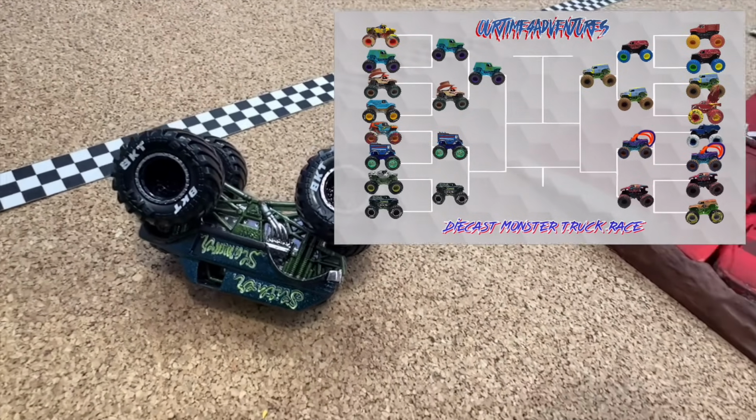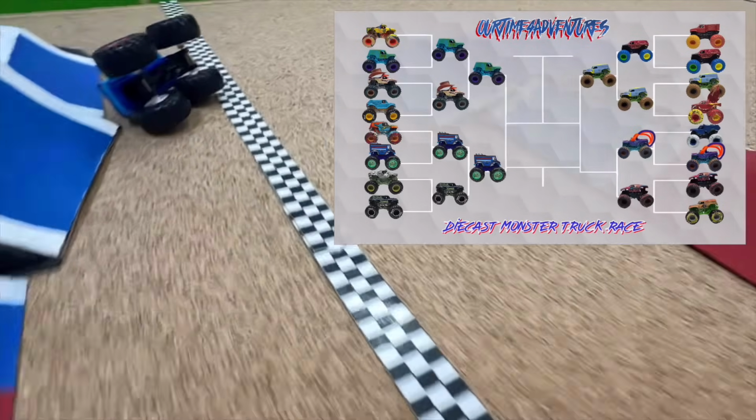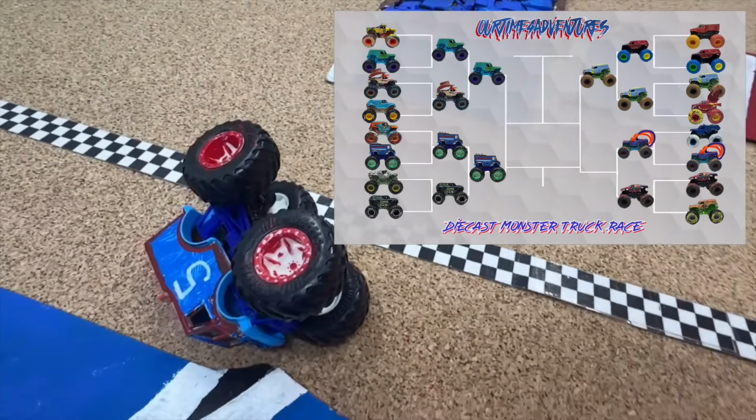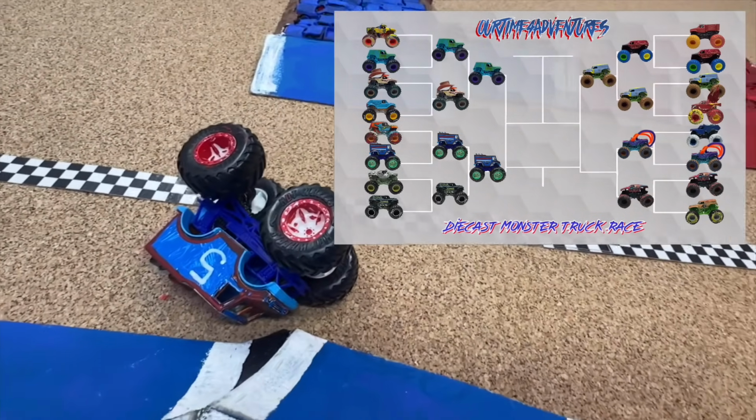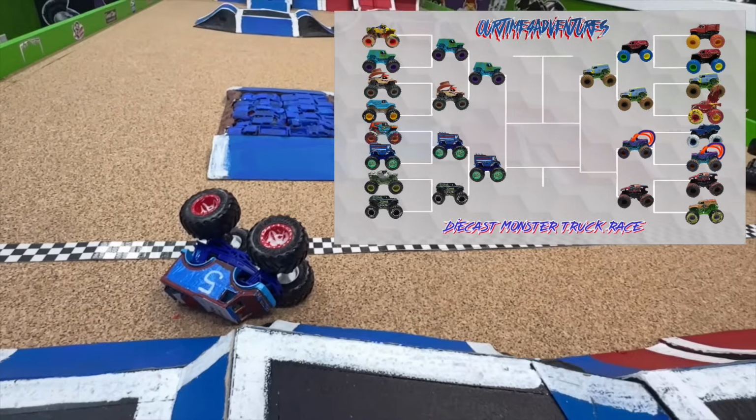Wow! What a huge upset and come from behind victory in that run. Slither Slammer had such a big lead, but then a big crash, allowing Ricky Racer to pass at the last minute, take the win, and move into the semifinals. What an awesome race from both of these trucks. That was great. Now let's head back up to the gates for the next pair and see what they can do.